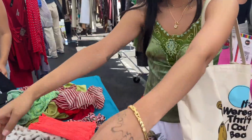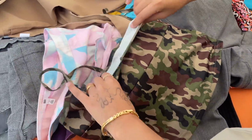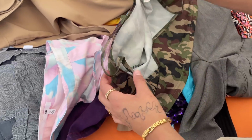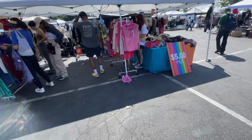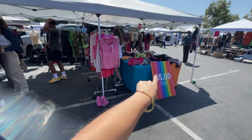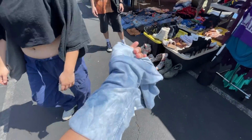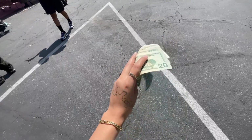Some more camo. Oh, I love camo, but this is a little large. Oh, it is large. Okay, we'll pass on that one. $5 has been spent, y'all. Do not pass up on this booth. Look for this rainbow $5 pile. It never disappoints. I always walk out with at least one item. I'm being serious about my budget.